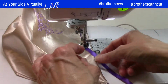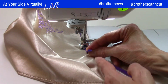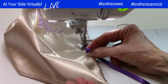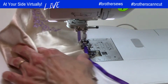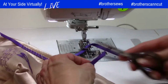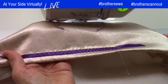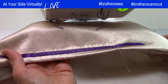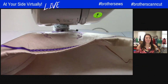And then at the end, you would also want to stop and turn under your ribbon just a little bit, and you would overlap it with the raw edge where you started just to finish that off. But you're going to be able to see this really good with the contrast thread as opposed to how I had it on the actual hanger cover. But that is just a beautiful, beautiful finish. It's quick, it's easy, and you're really adding a lot of extra beauty to your hanger cover.